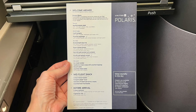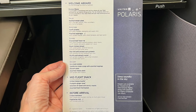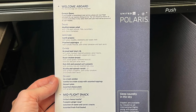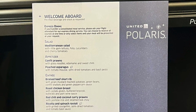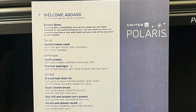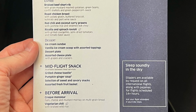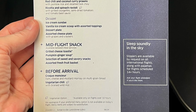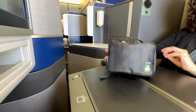I knew someone would be coming by soon to take my order, so I studied the menu so I'd be ready. There's an option for an express dinner in case you want to go to sleep quickly. But I opted for the full-size dinner, which comes with a salad, appetizer, entree, and dessert. There were also options for a mid-flight snack or a meal to be served right before arrival. I made my selections for both dinner and the pre-arrival meal. And with that done, I was ready to check out the amenity kit.